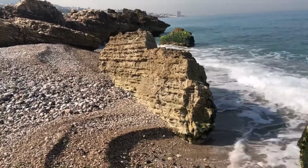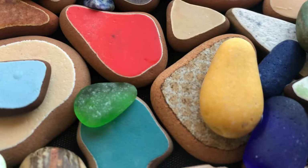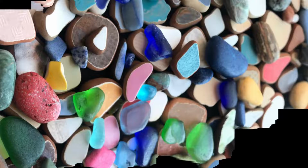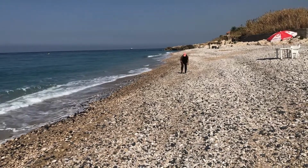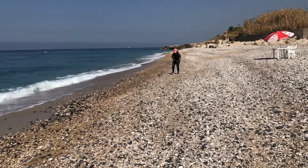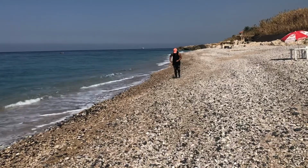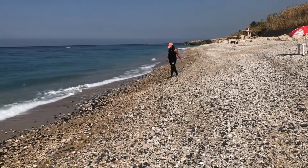Today is a beautiful day and I'm so delighted to share with you how I found these old and possibly ancient shards and sea potteries. Like these ones here, ceramic shards and pottery shards are among the variety of interesting items I found while beachcombing, in addition to my glass collection.